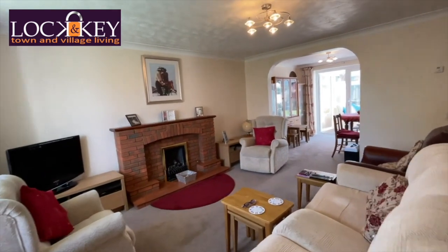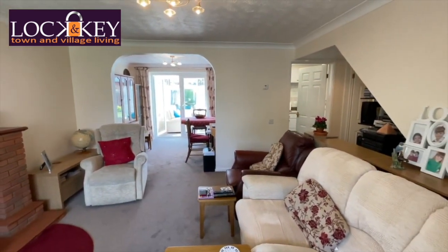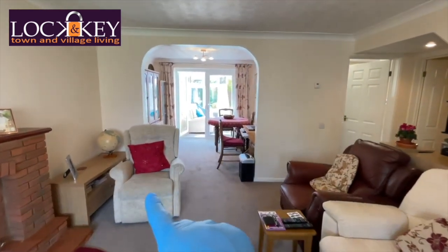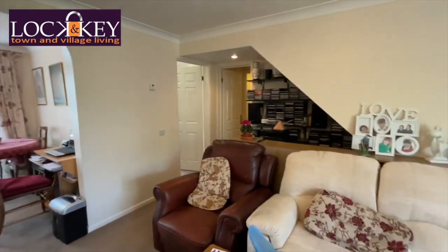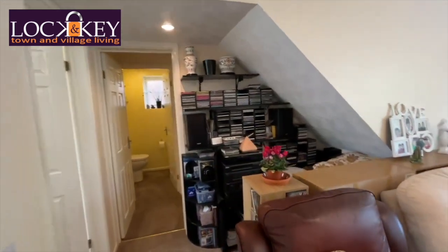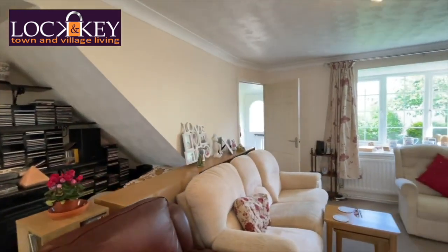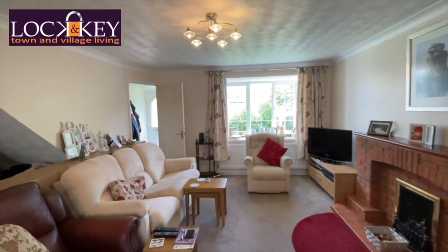So when we go, obviously this will just take us into a spacious living room. Plenty of areas for sofas, freestanding units, and of course in behind here another little area there just for extra bits of store.